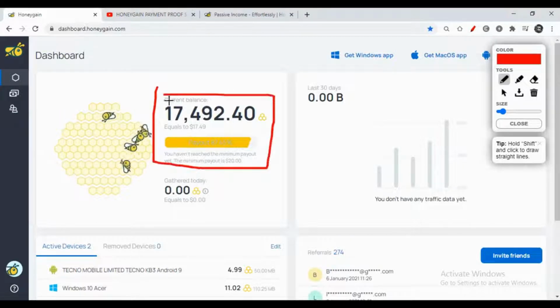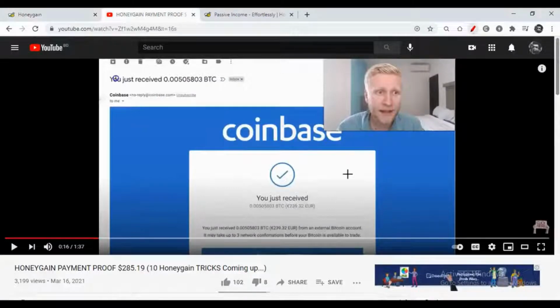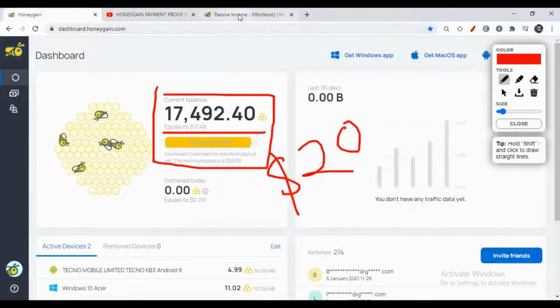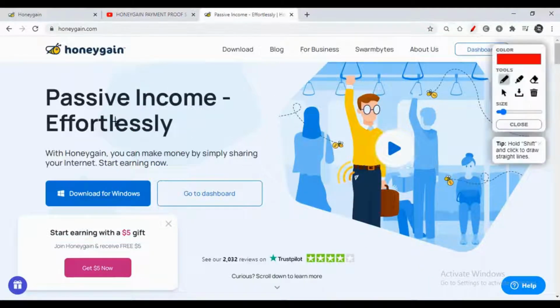Here you can see, I have already made almost $17, and I will get paid when I have $20 in my account. Now let me show you proof that this YouTuber already got paid $200 into his Bitcoin wallet Coinbase account, and this app is paying with confidence. This Honeygain app is legal, and they have been paying for many years. So if you have the interest to make free Bitcoin only by running this application on your mobile and PC, then you can download and install this Honeygain application and try it.